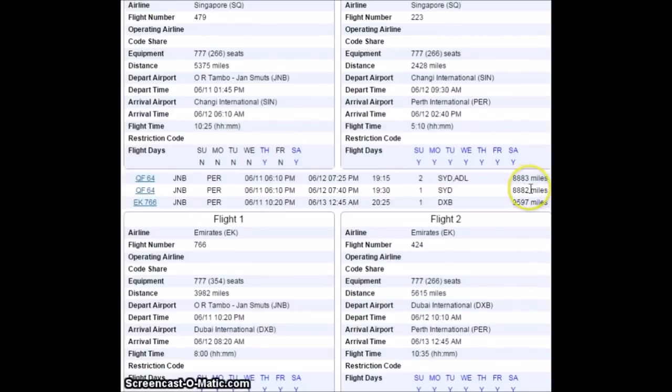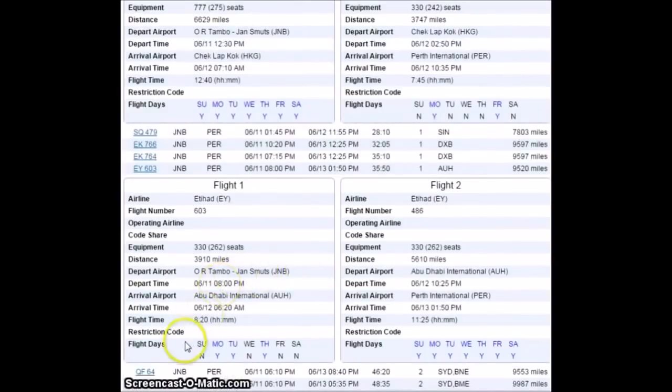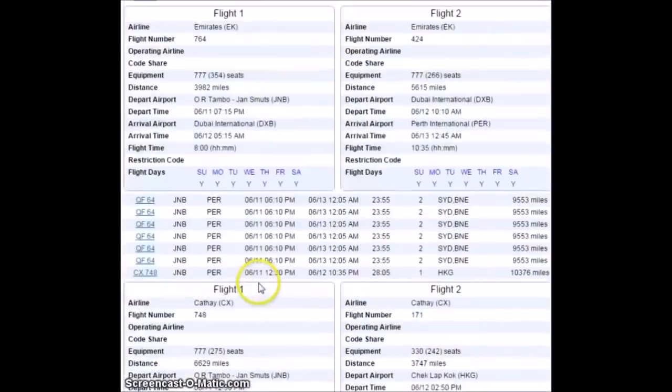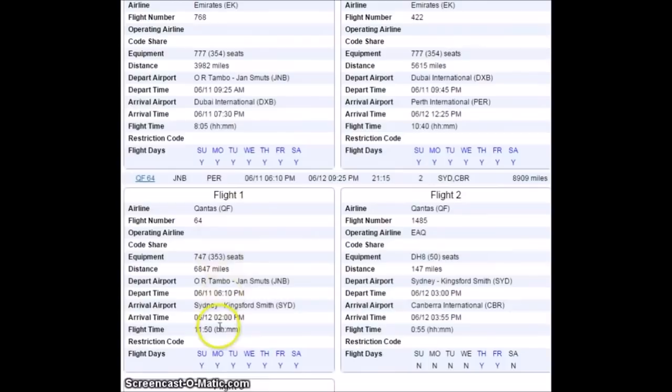You see they're listing it at even the one stop, 8882, which is only 1 mile less than the two stop. Amazing. This flight to Dubai, real. And that is 9,597 miles. Johannesburg, Dubai, Perth. And this one is to Abu Dhabi International, and this one's real too. But all the QF-64s are fake, because this first part of the flight, Qantas 64, 6,847 miles. It's a lot longer than that.